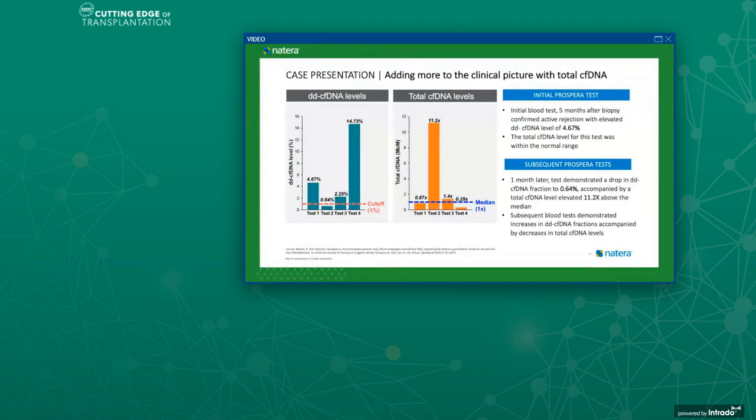Now, if you look at the total cell-free DNA levels here, you can see that in test 1, the levels were completely okay, so to speak, that they were within the median range. If you look at test 2 now, the total cell-free DNA is extremely high. It is 12 times the normal. So if you have total cell-free DNA, which is 12 times normal, it is going to skew the results because your denominator has changed and your numerator has not. So that's going to skew the results.